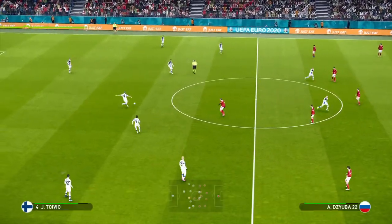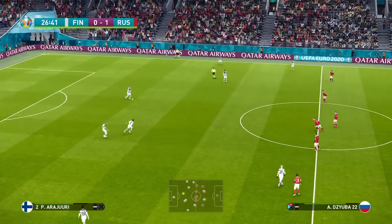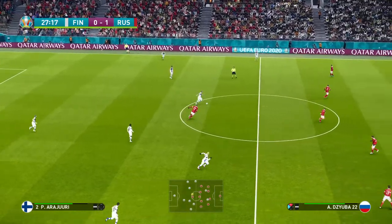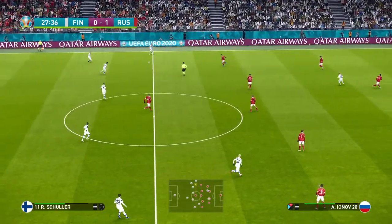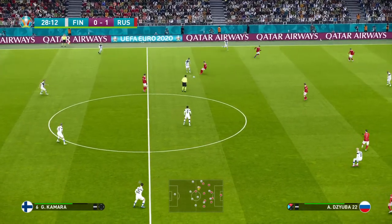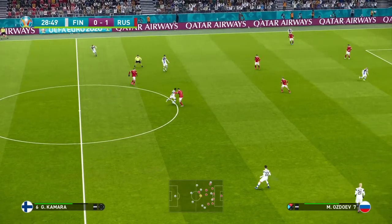Russia draw first blood here. Well, just listen to the reaction. I think you can hear the approval from the support all around the stadium. Hardly anything between the sides, and it's 1-0.